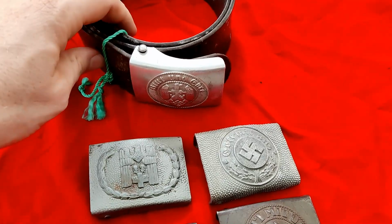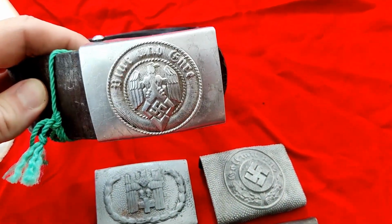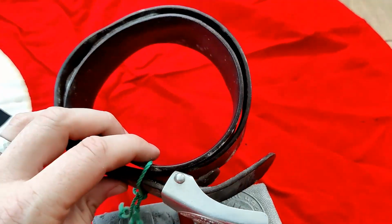This first group, these are all belt buckles, and this one comes with the belt. This is a Hitler Youth belt. In really nice shape. You can see the markings on the inside there.